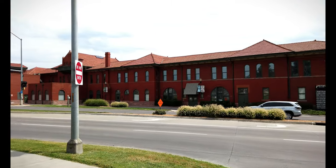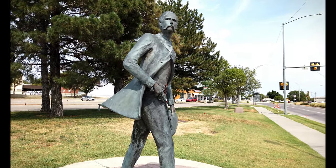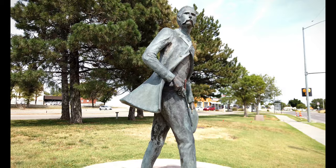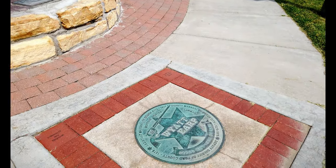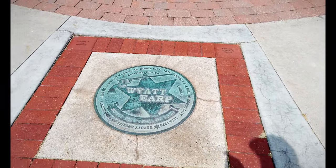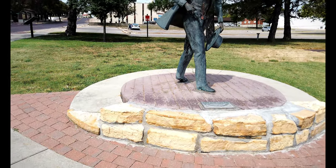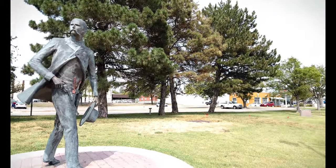Buffalo hunter, teamster, lawman, gambler, and saloon keeper. Wyatt Berry Stapp Earp served as the assistant city marshal in 1876 through 1878 in Dodge City. He briefly was Ford County's deputy sheriff under Sheriff Bat Masterson in 1878 before leaving for Las Vegas, New Mexico. Earp returned to Dodge City as a member of the Dodge City Police Commission in 1883.